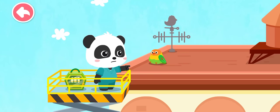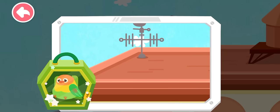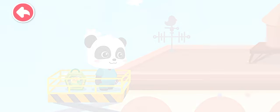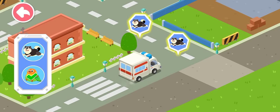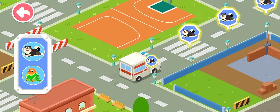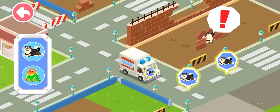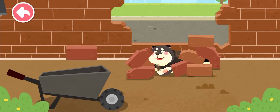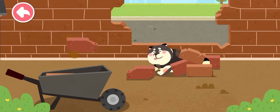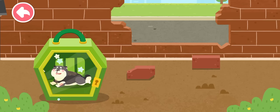The parrot was injured. Let's bring it back for treatment. Keep looking for the next animal. The puppy has been pressed down by the bricks. Let's move the bricks and save the poor puppy. The puppy was injured. Let's bring it back for treatment.